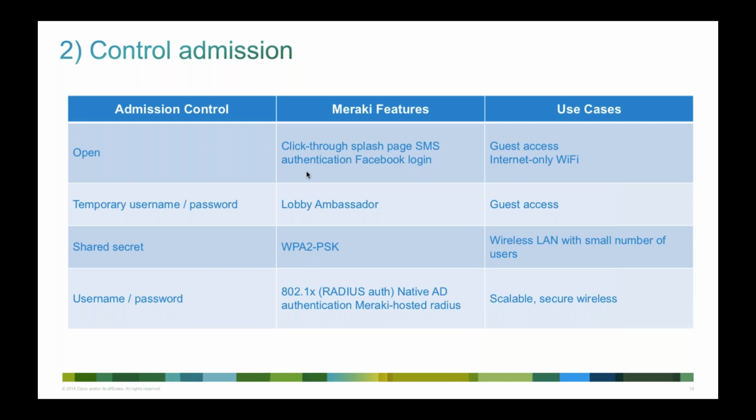You can do shared secrets, right? This is one of the more popular ones I see. A lot of times I see a teacher SSID with one PSK and then a student SSID with a separate PSK, and that way you're segregating your student and teacher internet. Inevitably, your students somehow find out the teacher PSK, but I can show you some clever ways where that doesn't really affect your network. And then last but not least, you've got username and password, right?